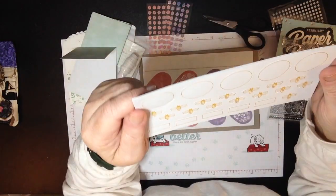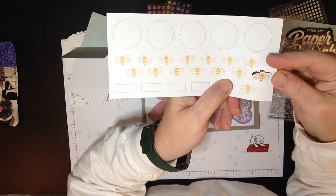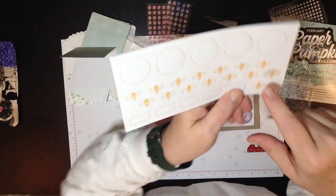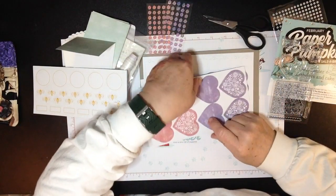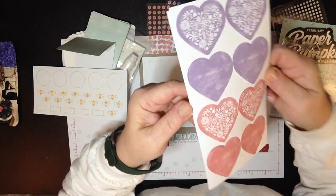And Stampin' Up! always gives you more than enough. And these are already die cut. You just have to punch them out. Look how cute they are. And so there's circles, there's rectangles, and the bees. And then we have some real pretty hearts. Look at the colors of those hearts.